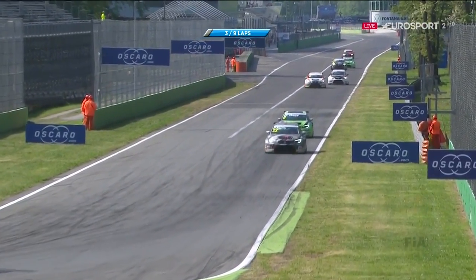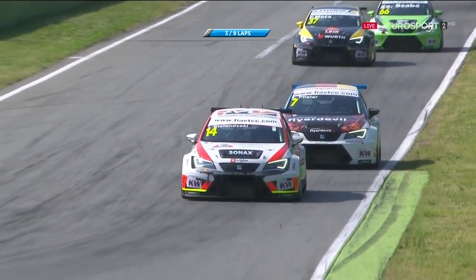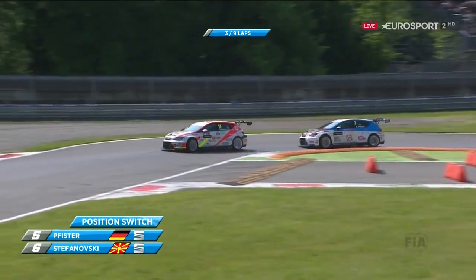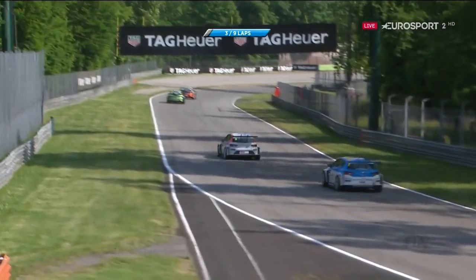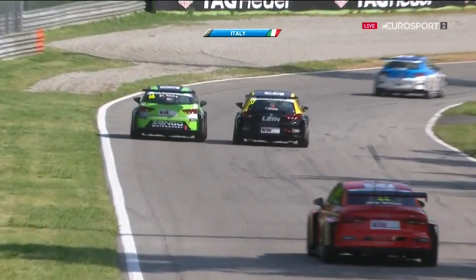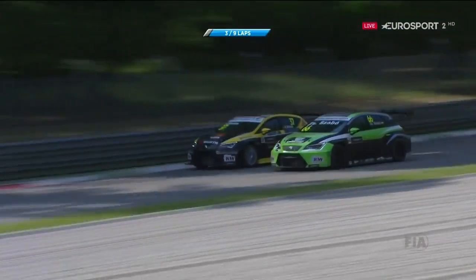And the Hondas showed great pace in qualifying. They're pulling away well. Now, Foulin and Nudge, third and fourth, need to work together. No point Norbert Nudge attacking now. He and Foulin have to just slipstream each other around and try and find somehow enough pace to catch up with the slipstreaming Hondas in front. Behind Stefanowski and Pfister, and then still the battle, Motta versus Szabo.